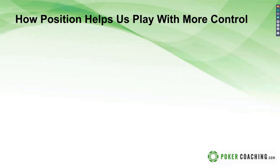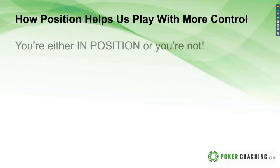Okay, talking about control, let's talk about how position helps us play with more control. A couple slides ago, we talked about early position, middle position, late position, and out of position. But honestly, that's really just for preflop, which is part of the game, but not the main part. Most of the money is wagered after the flop, whether you're in position or out of position. That was just a way to plan your preflop strategy. Post-flop, there's no early, middle, and late position. You're either in position or you're not.